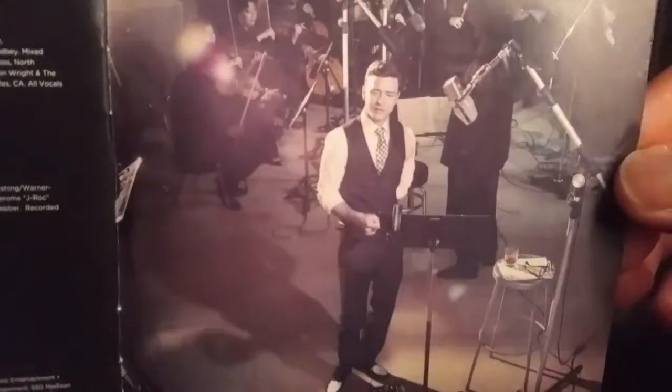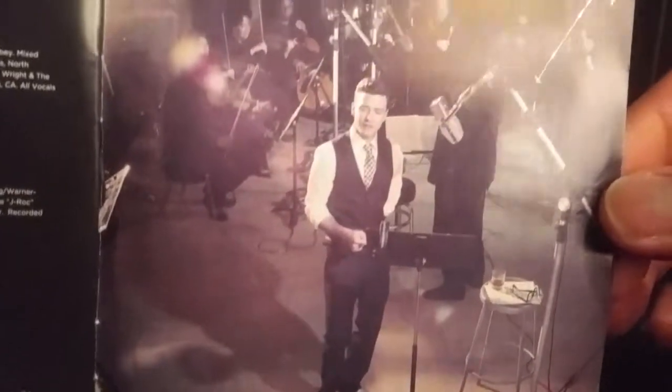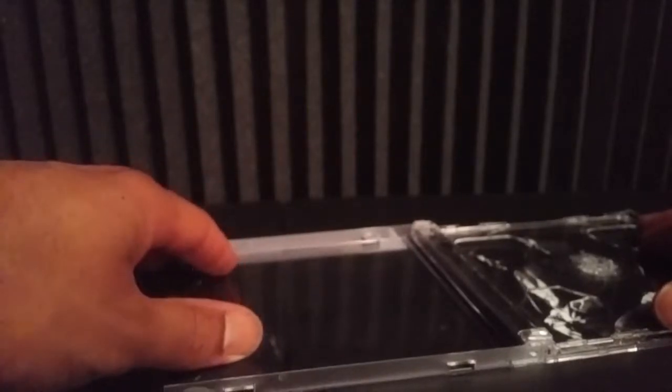And then we get a nice full color shot of Justin with, I would assume, one of the bands, or maybe these were the only musicians, or maybe all the musicians who worked on the CD. But still, it's a great shot to close out the CD on. And yeah, that was Justin Timberlake's The 20/20 Experience, disc 2 to be more specific.